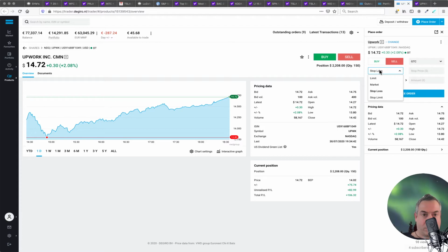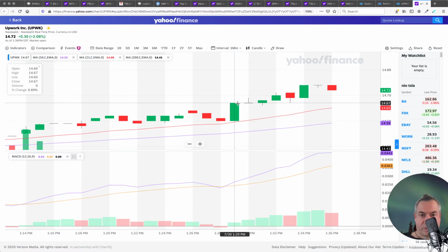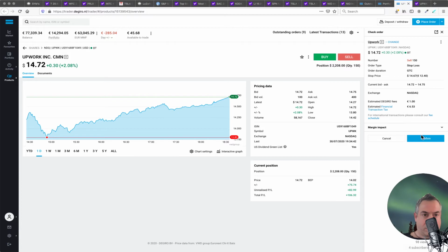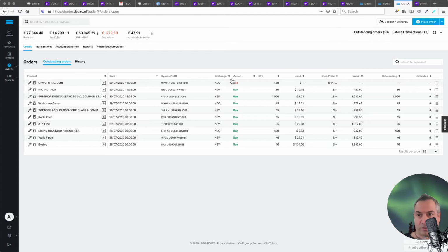Stop loss. Is it a stop loss? Yeah, we set the stop loss at 1467, and we'll sell them all. Very good. We confirm that it's correct. We sell at the stop price of 1467 and 150 units. Very good.